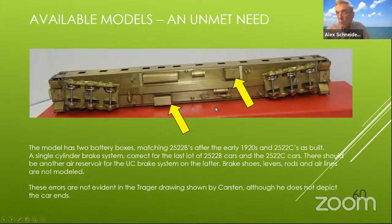The modeling in any case is quite simplified because brake shoes, brake levers, rods, and airlines are not modeled. These errors are not evident in the Traeger drawing shown by Karsten, but he does depict the car. He does not depict the car ends.